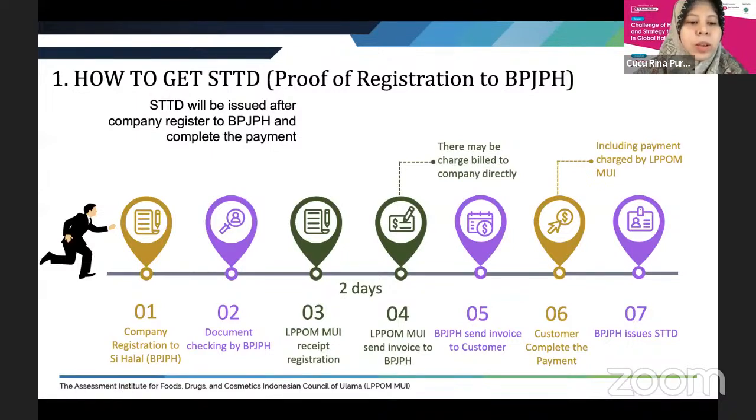Registration to BPGPH. The first step is that the company needs to do the registration to BPGPH through the C Halal site. This is an online submission system; the document submission is based on the online system. After all documents are submitted to BPGPH, BPGPH will review whether the documents are enough or not. Once enough, BPGPH will send the application to LPPOM MUI.